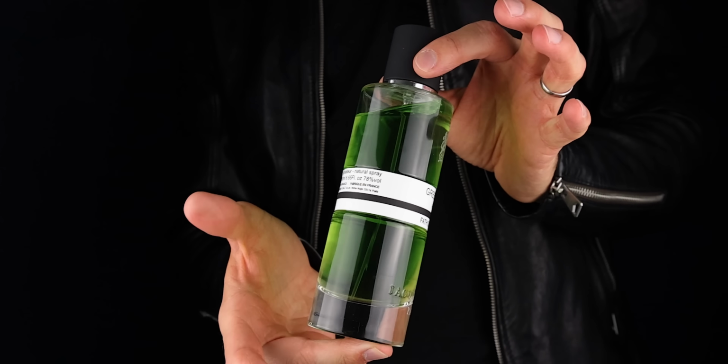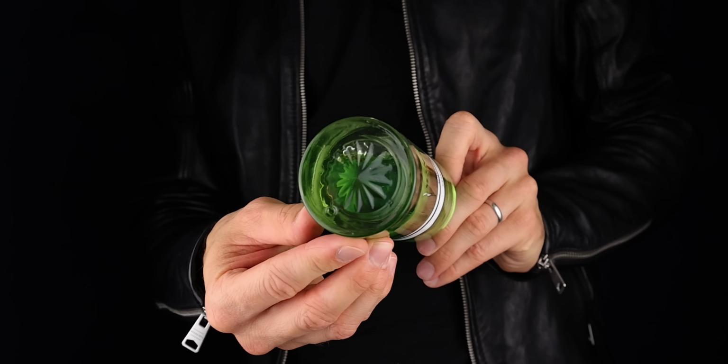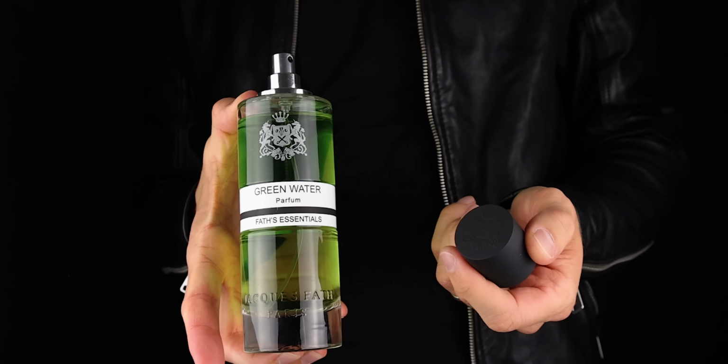This smells so green. It smells like the morning dew on plants. It's got a bit of that green bitterness, but also oranges, citruses at the top.